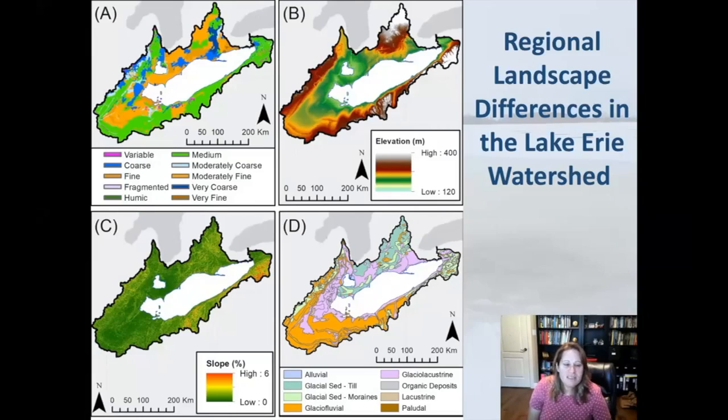And the bottom is a map showing post-glacial activity, basically how the soils that are there now were formed, their geological history. But when we put all of this together, we know that in areas like the Upper Thames and Middle to Upper Grand, we get sloping ground that tends to have coarser textured soils. And once you get down towards Windsor, Essex, Chatham, Leamington, we have very flat soils that tend to be clay soils. So the lay of the land can be different between these regions within our very own Lake Erie watershed.